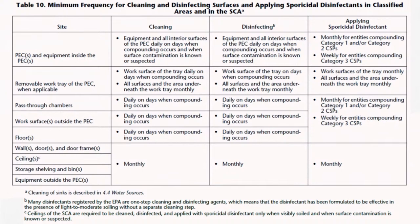But for other areas of the room, as you scroll down and talk about our pass-throughs and our work surfaces outside of the PEC, so that's countertops and things like that, again, that is monthly for Category 1 and Category 2. But if they're doing Category 3 compounding, it is required that they do a weekly application of a sporicide on their work surfaces, their pass-throughs, and all sorts of surfaces of their PEC. When we get down to walls, ceilings, storage shelves, and bins, any of the equipment outside of the PEC, that is a monthly cleaning requirement, covering cleaning, disinfecting, and applying the sporicidal disinfectant.